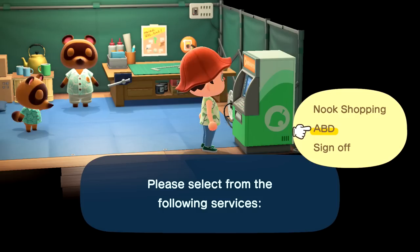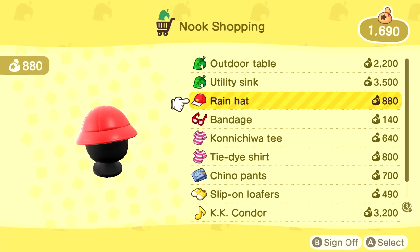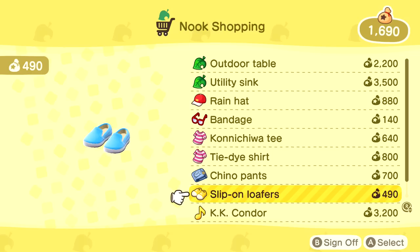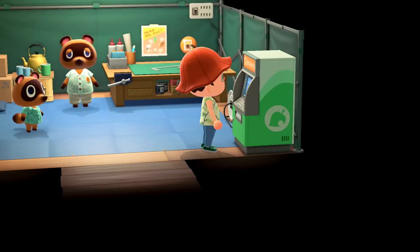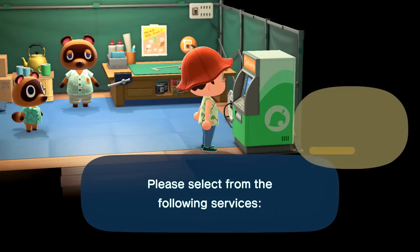Let's just take a peek at what we could be shopping for. So we have like outdoor table, utility sink, rain hat. So like different t-shirts. Oh, I love them. Cool pants, more shoes. KK Condor, I love that photo. But I can't get it right now. I was really hoping that we could get something to put our clothes in, just some kind of containment would be great. Let's sign off right now.